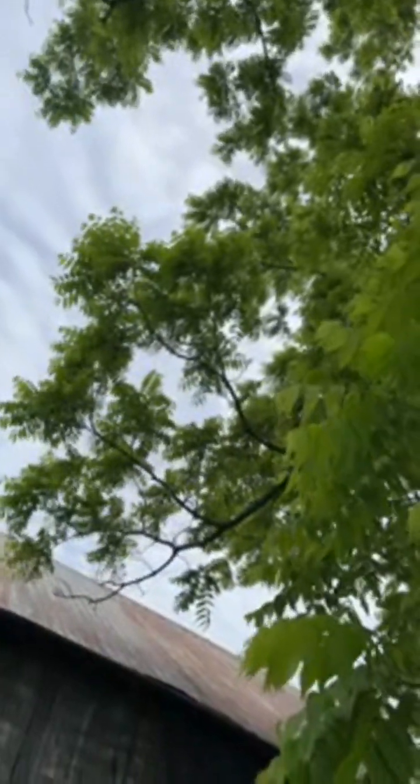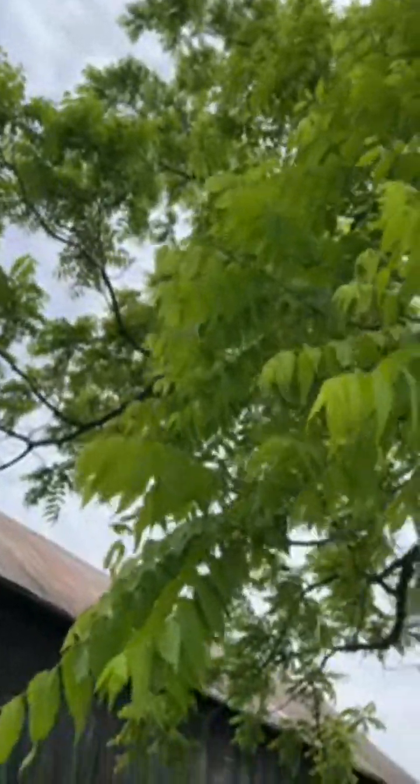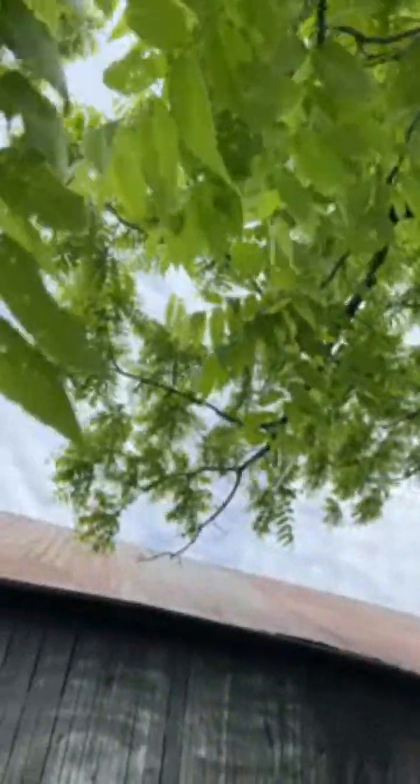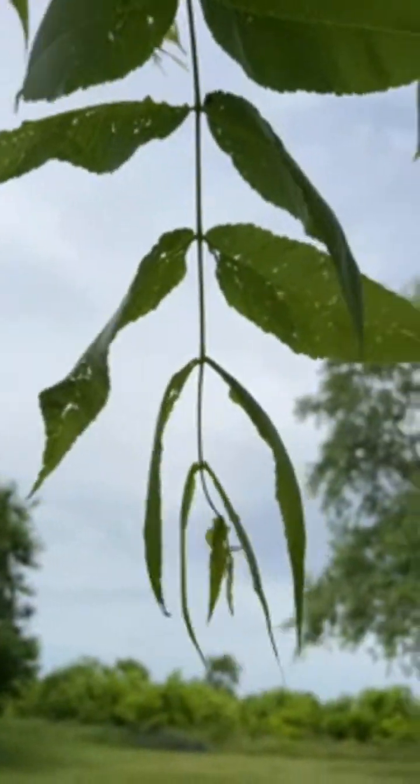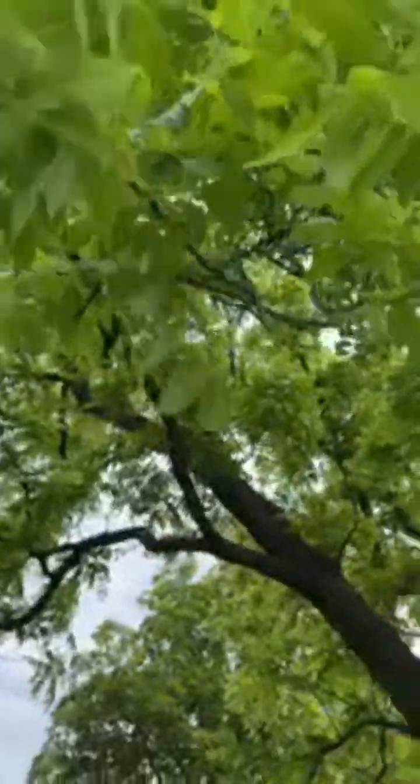And if you look up, you can just kind of see how they branch out in sort of a circular pattern from where they come off of the stem. And the leaves are compound leaves. So this whole thing right here is one leaf, and these are leaflets that are compound leaves. And so this whole thing will fall off in the fall. And this one doesn't really seem to have any fruit.